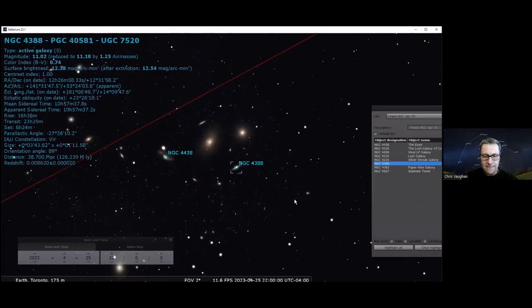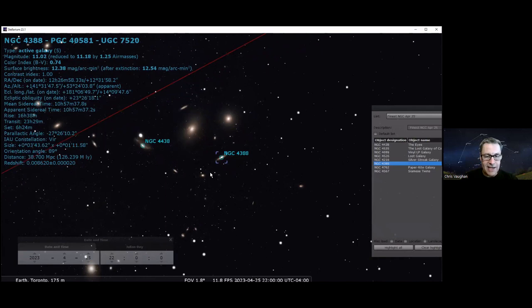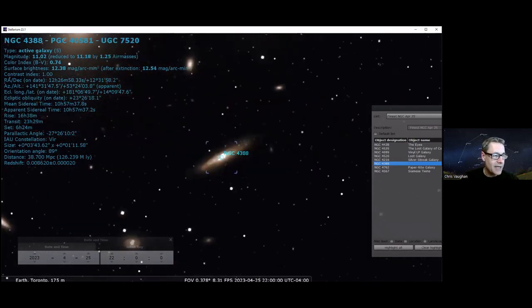4388, here we go. So 4388 is a highly inclined spiral galaxy. It's located at one end of Markarian's chain, which makes it really easy to find. And it will be bright enough to see in most telescopes under dark skies because it's barely inclined away from edge on. So it's nice and concentrated light.